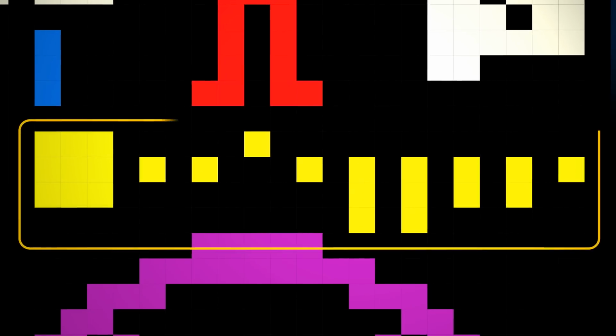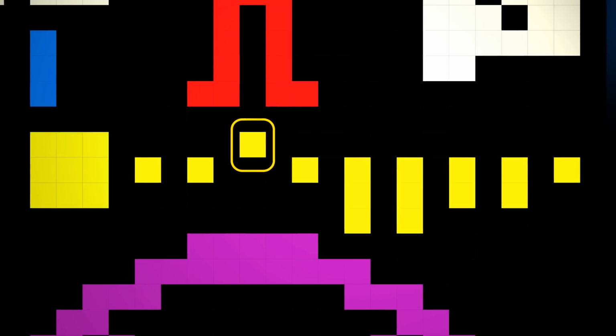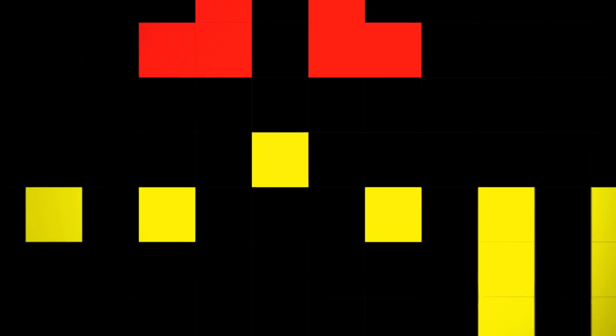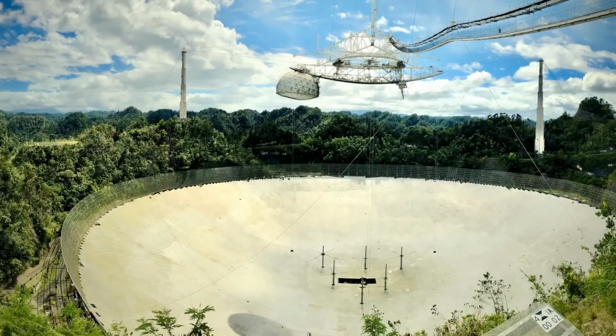Below is a diagram of our solar system. Earth, the third planet from the Sun, is slightly elevated. This is how the extraterrestrial civilization will understand which planet this message came from. Below is a diagram of the Arecibo radio telescope itself.